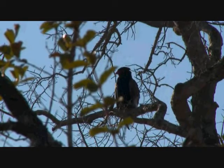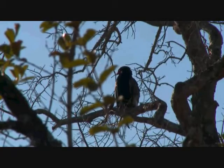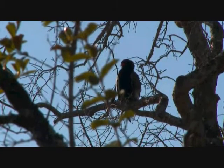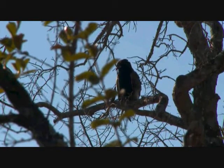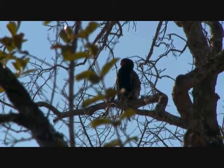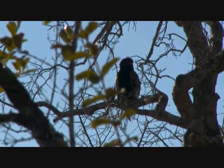I can't see exactly. Let me have a look with my binoculars. No, I think that's the female. See, you've got the brown all the way down the wing. Very beautiful. That very hooked beak, indicative of the raptors, and that red face. They really are very special birds.